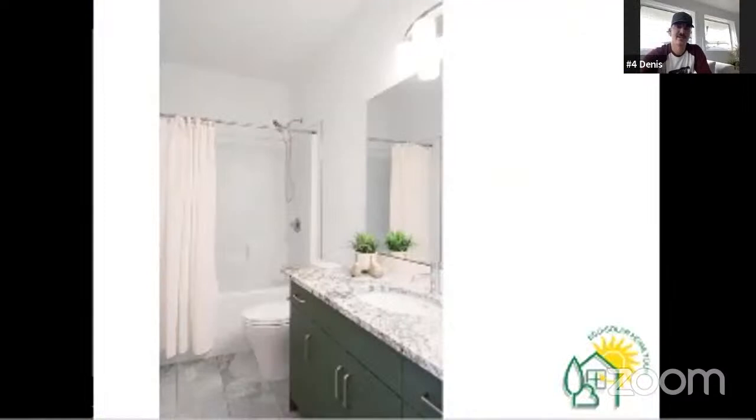That's just the bathroom in the basement for guests or whoever's staying over. Again, granite countertops. We have the same toilets all throughout the house. They're those Australian-made Caroma toilets, extremely low flow, and the shower fixtures in there also are very low gallons per minute.